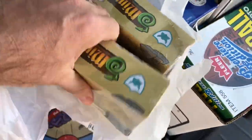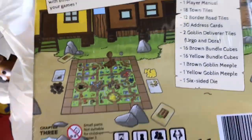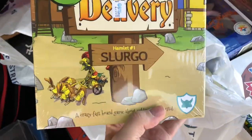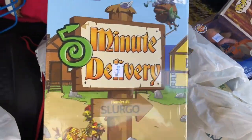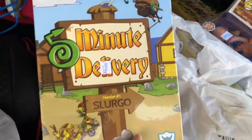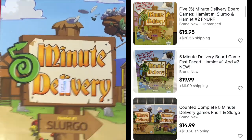And then there's 2 of these new sealed games. Never heard of this one. 5-minute delivery. That's what the game looks like on the back. Again, brand new and sealed for $2. A lot of these games don't sell for a whole lot, maybe 20 bucks. Sometimes, well, you can see in the store that it was sold, that was $24.99. Didn't even look it up on Amazon. $2. I'll throw a comp on the screen.